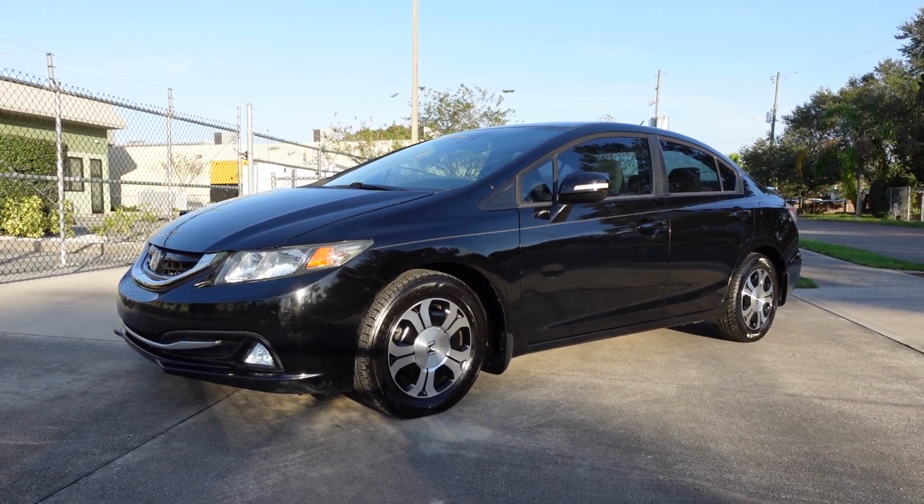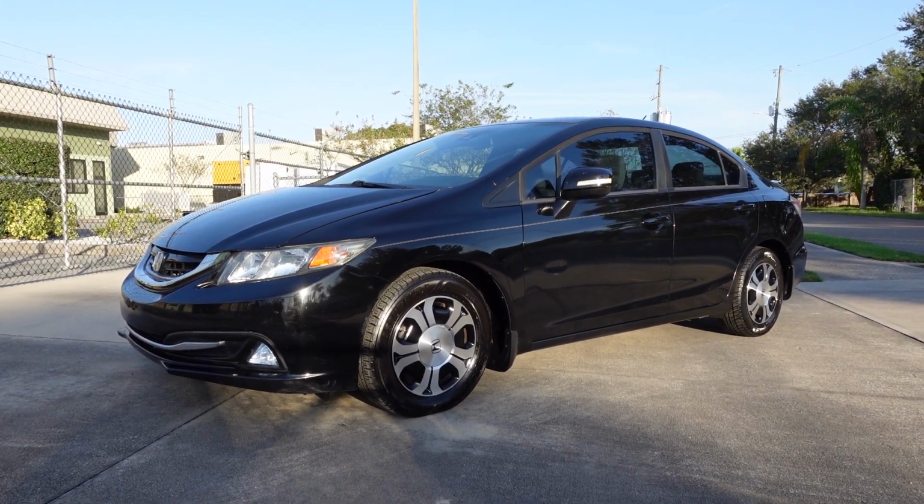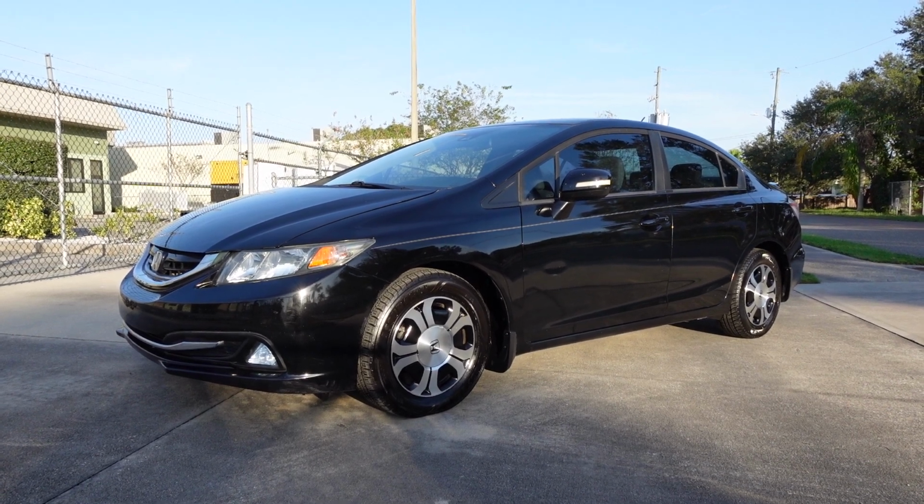So come down and see us with this 2013 Honda Civic Hybrid. You can find it exclusively on our website, meticulousmotorsinc.com.